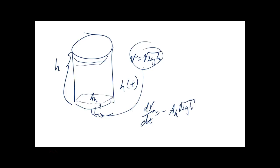Okay, so here we have a differential equation, but the volume of this would be h times A of h. So h is changing, the A of h is not changing. They have two A's here, the volume of water and the volume of the tank. That's a problem here. But anyway, it comes out being a ratio of that.